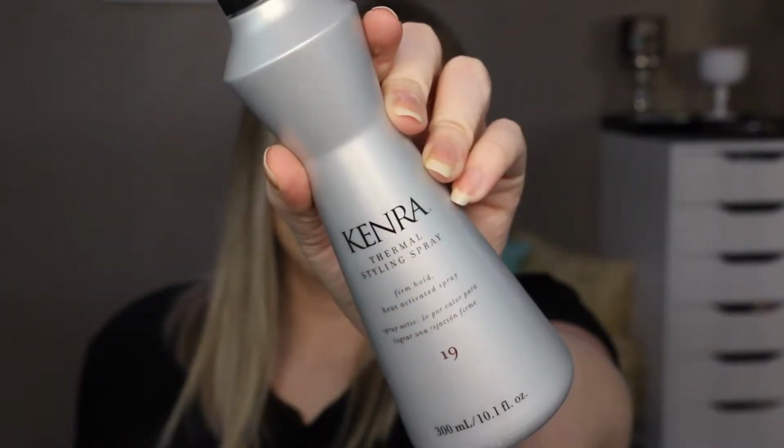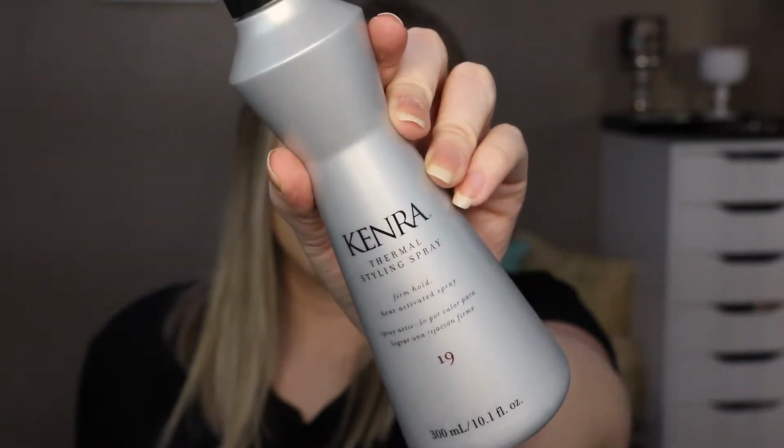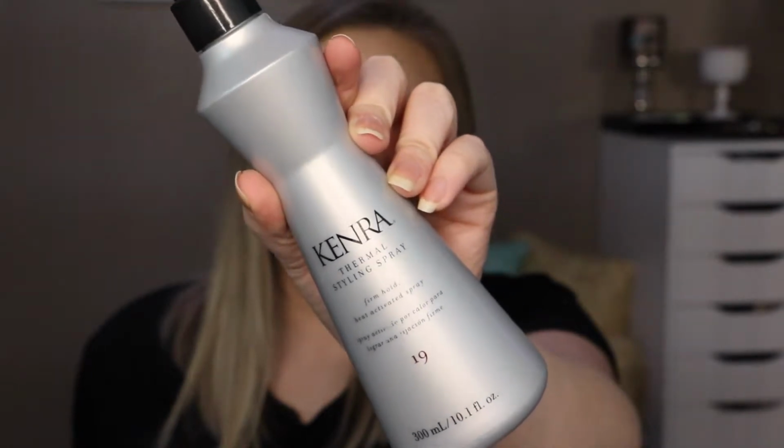Moving on to the next category, I want to talk about my styling products. The first couple things I want to talk about are thermal styling sprays or heat protectants. The one I've been using recently is this one by Kenra. It's just their thermal styling spray. It has a firm hold and it is heat activated.